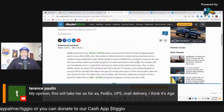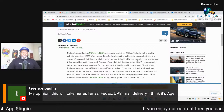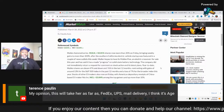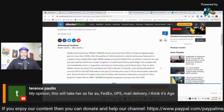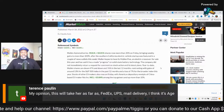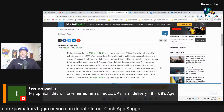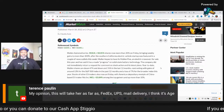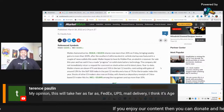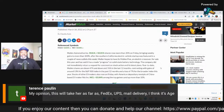Mullen hopes to have its Mullen 5 and an electric crossover for sale this year, and has said it has made progress on solid state battery technology. The company did not immediately return a request for comment on stock action and its latest plans. Year to date, Mullen shares are down 47% and down 76% in the last 12 months, contrasting with gains of around 13% for the S&P 500 index in the past 12 months, and a loss of 7% for the broader index this year.